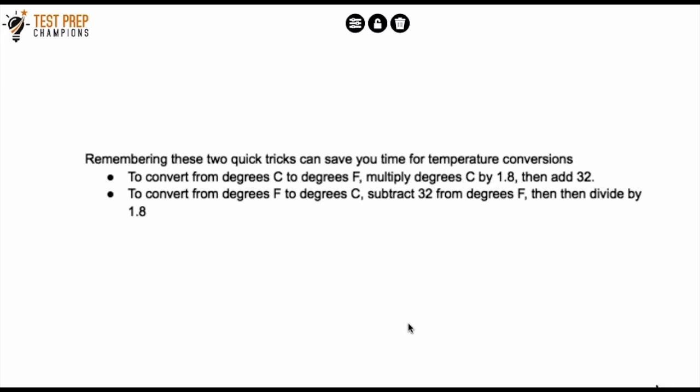Now, I want to share with you two quick tips here. And you can memorize these. It might save you some time for a temperature conversion on the test, but you don't have to memorize these. You can also use the formula. But basically, the quick way, if you have to go from degrees Celsius to Fahrenheit, is you multiply the temperature in degrees Celsius by 1.8, then you add 32. And to go from Fahrenheit to Celsius, you would take the degrees Fahrenheit, subtract 32, then divide by 1.8.